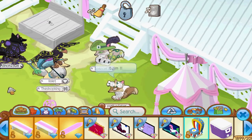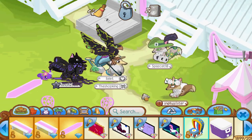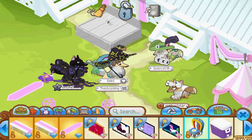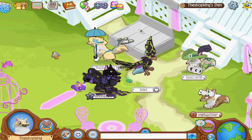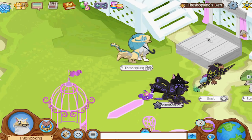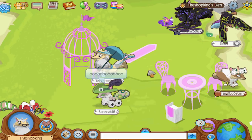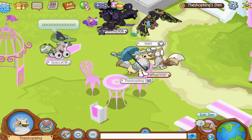I don't love the colors of these items, and... Yeah, you don't like pink that much, do you? I like pink, but I don't know. I didn't even see that thing. Yeah, it's smaller than I expected. I thought it was going to be like twice as big as that and stuff. I think that one was my favorite item, the big stage.